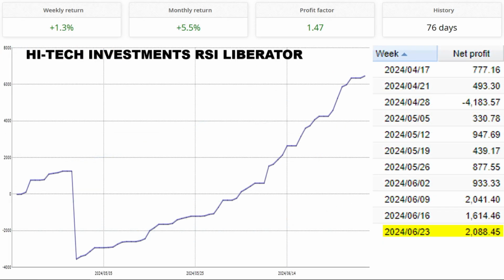So let's go and have a look at the RSI Liberator, because with the changes we have done, it's doing extremely well. Even though you cannot see it on the FX Blue one again here, weekly returns 1.3, monthly returns 5.5. And then history 76 days overall. Also here, same thing happened again with the investor taking the money out. Looks like a loss. It is not really.